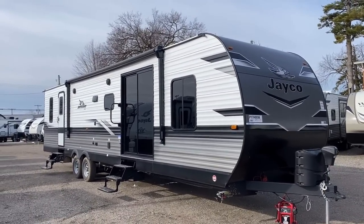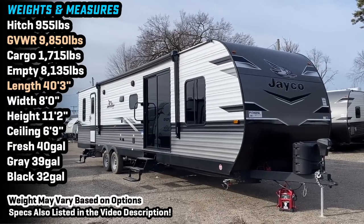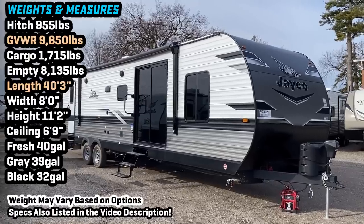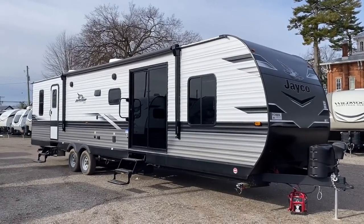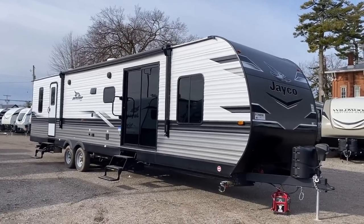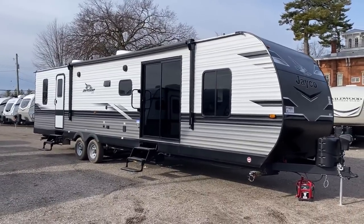If we take another look at the weights and the measures here, you see that the maximum GVW of this is about 9,850 pounds. Some people are going to look at this and go, ooh, my half ton can tow 11, 12,000. I can handle that. And I surely would not. And like Leslie Nielsen said, don't call me Shirley. So let me know what's your vector, Victor.